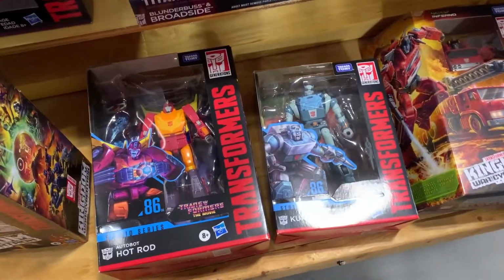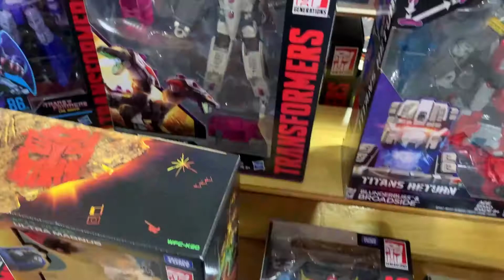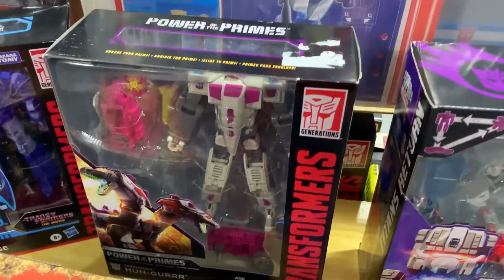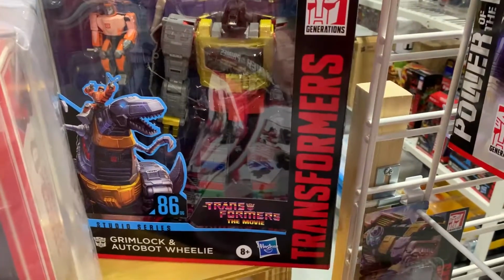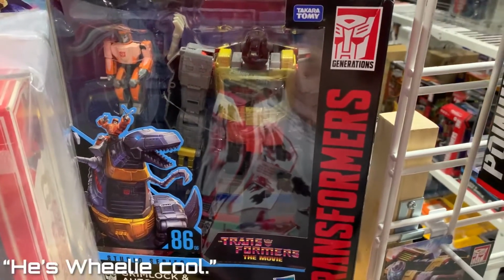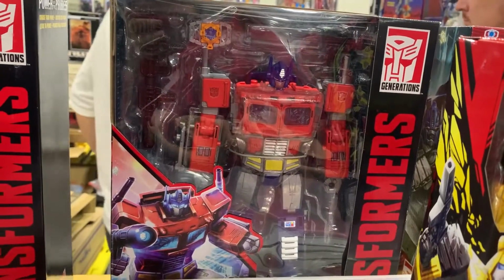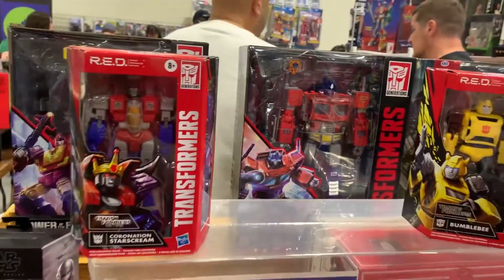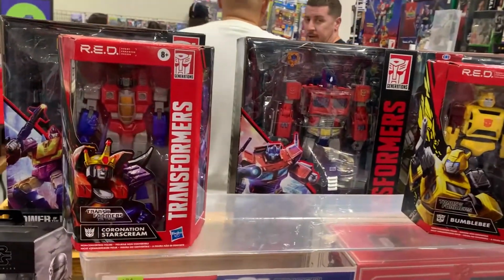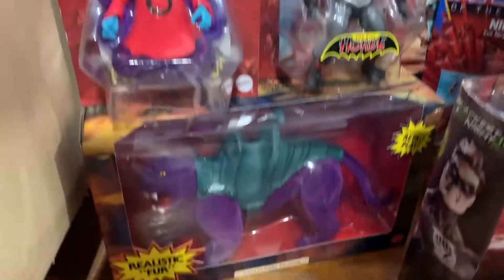And here's some Transformers. Hot Rod. That guy I don't know. Hot Rod I remember from the movie. Hunger. Okay, they're really reaching for names. There's Grimlock and Wheelie, again from the movie. You remember Wheelie from the Transformers movie? Yes, he popped a wheelie. There's Optimus Prime. Autobots, roll out. Wait, that's not an Autobot. Here's an Orko and a Hordak and a Battle Cat.